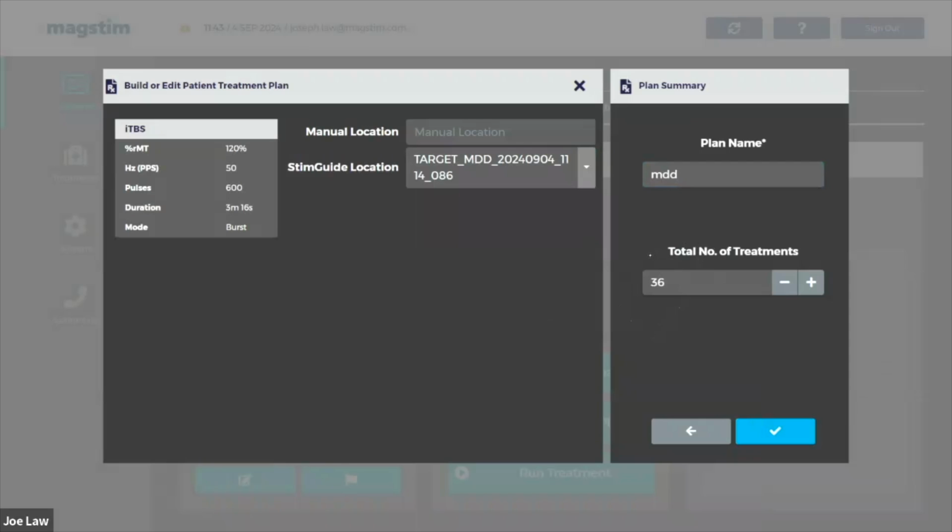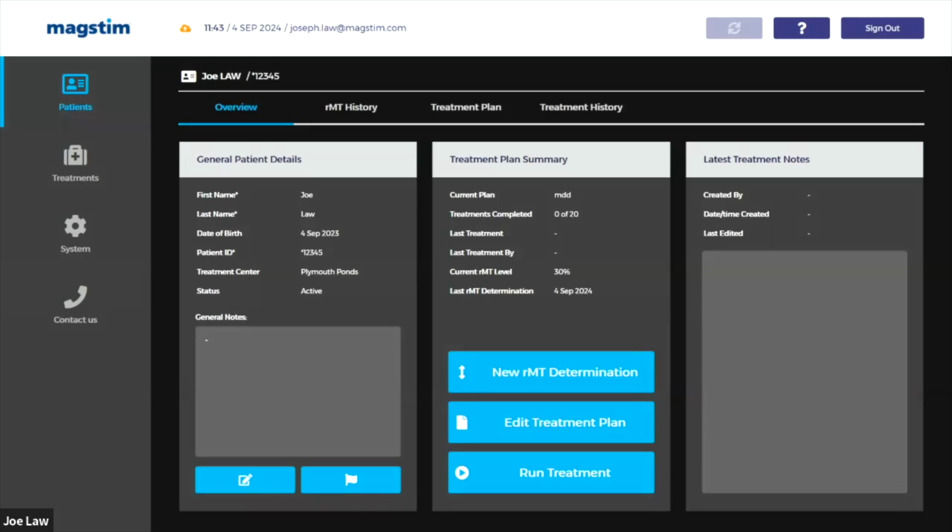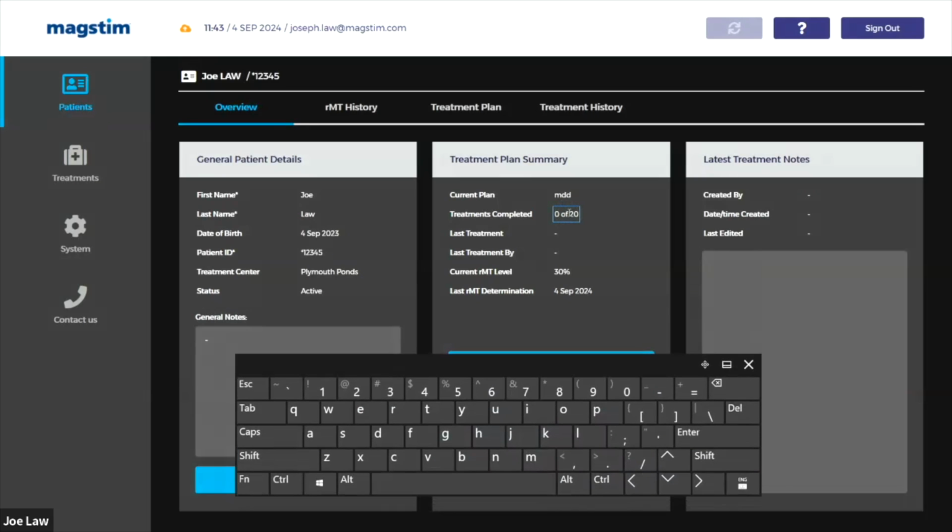So here, it'll always default to a clinical standard of 36, but you can change that as and when you want. So if you want to go down to 20 treatments, or maybe you just want to do a trial of 5, you can select the number you want. And then what you'll notice is that'll be in the treatment plan tally, if you will.